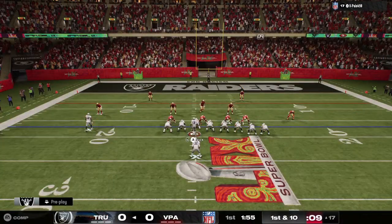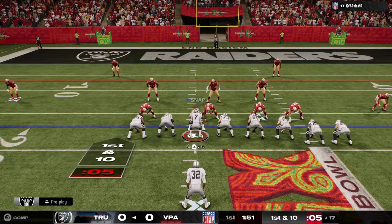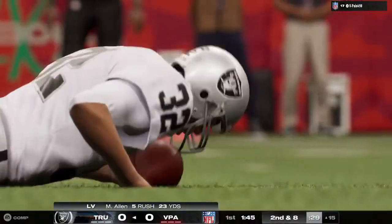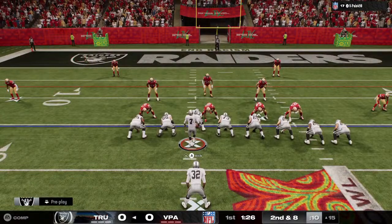1st and 10, and they've got 3 tight ends out there. A jumbo package look. Right back to him on 1st down. And he'll be stopped after a gain of only a couple. Down to the 15-yard line. Here's a 2nd and 8.